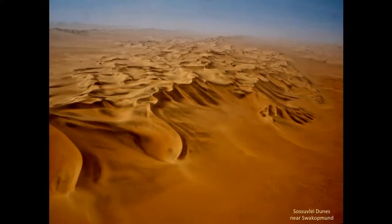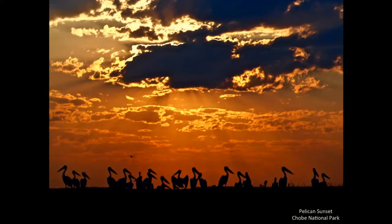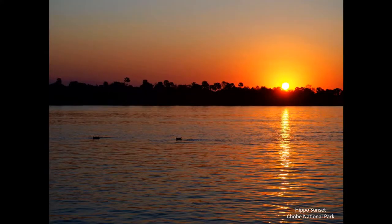So just a few touristy photos. This was on an airplane flight over the coastland near Swakopmund, and those dunes look just luscious. It looks like frosting. They're just gorgeous. Okay, here's a moon. It's a moonset over Etosha National Park. That one's taken with an iPhone because my camera lens went out on me halfway through this trip, my wide-angle lens. There's my pelican sunset, Etosha. Thousands of pelicans we saw there. And there's my hippo sunset. So the sunsets are kind of relevant to astronomy here.